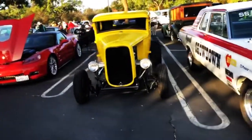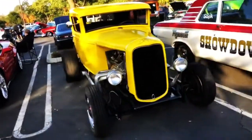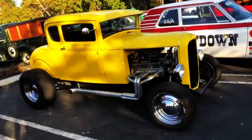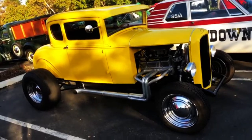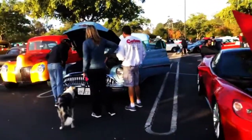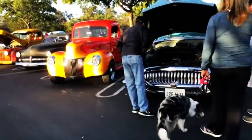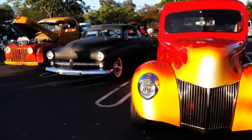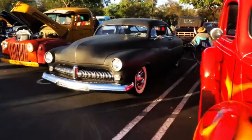This is this young man's car right here. This used to belong to Timmy McDougal. Timmy, if you're watching right now, take that, buddy. Whoops. Some more flames. Here's a munched Merc. Squish that, buddy.